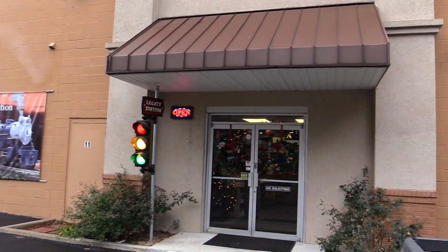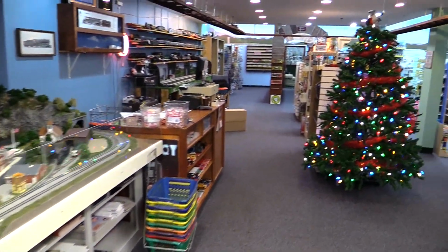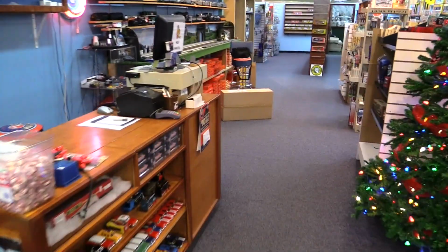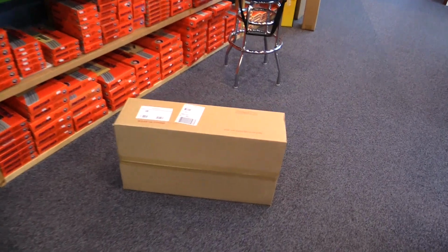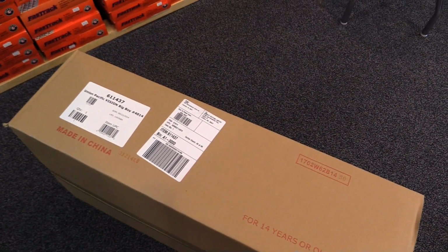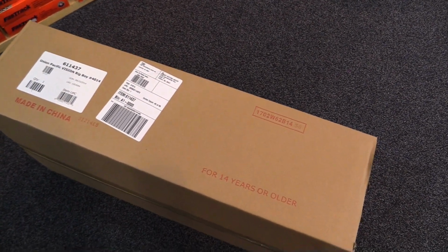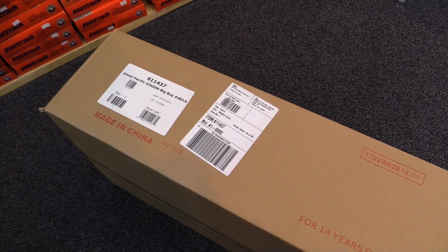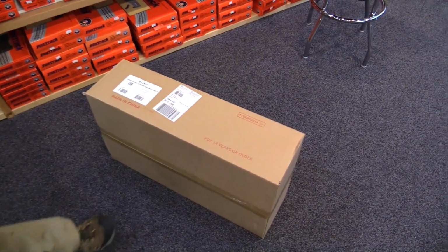All right, here we are. Let's go in. Okay, here we are at Legacy Station, and let's go over to the demo track area, and there is the Vision Line Big Boy. I ordered the number 4014, like most people probably did, I'm sure, because of the restoration work that's going on on the current 4014. But there it is. Let's go ahead and open it and get it on the track.